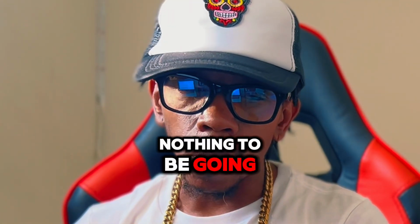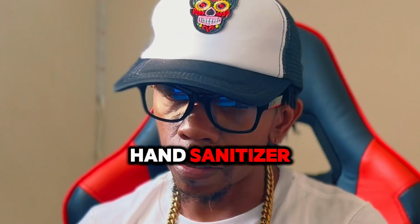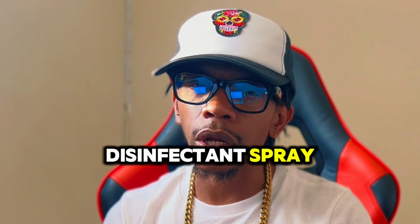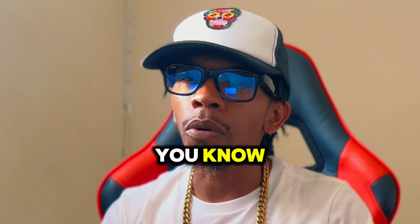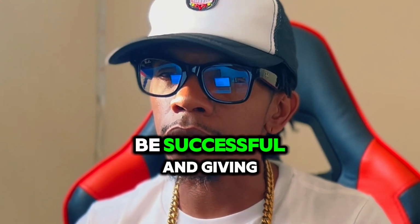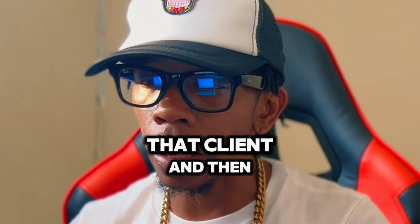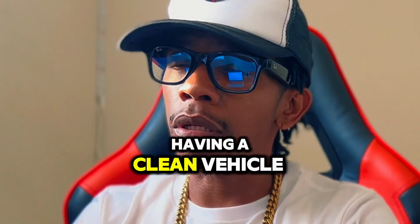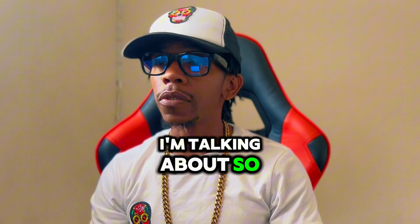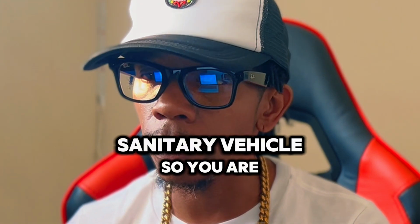There's nothing to be going unsaid about having sanitary wipes inside of your vehicle, hand sanitizer, maybe Kleenex, and maybe some type of disinfectant spray. Those are things that can help your drivers in that particular vehicle be successful at giving the best experience in that particular vehicle for that client. And then having a clean vehicle. Cleanliness is next to godliness. You know what I'm talking about. So always make sure that your drivers are maintaining a nice sanitary vehicle.